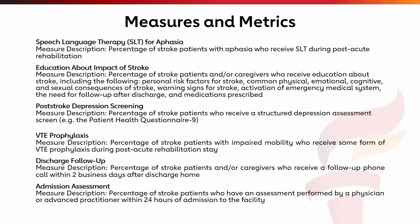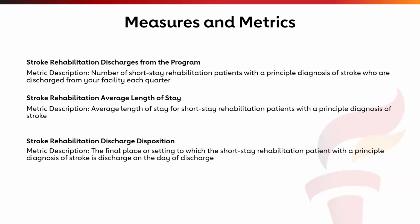Next slide. And then we will also look at how do you capture these metrics, how do you measure it? And stroke rehabilitation discharges from the program. The metric description for that is the number of short stay rehabilitations with a principal diagnosis of stroke discharged from your facility each quarter. The stroke rehabilitation average length of stay: the average length of stay for short stay rehabilitation for patients with a principal diagnosis of stroke.